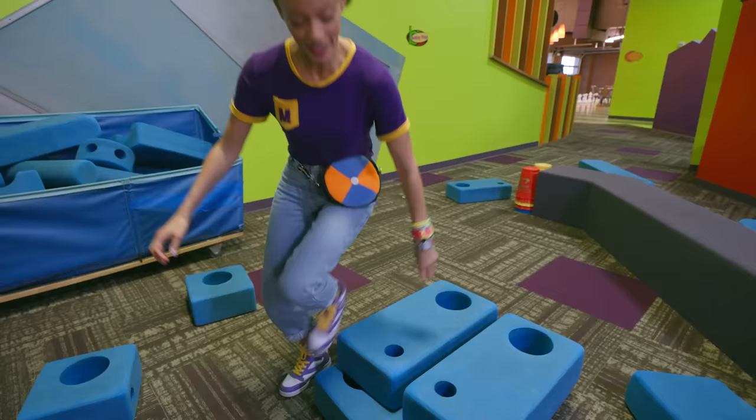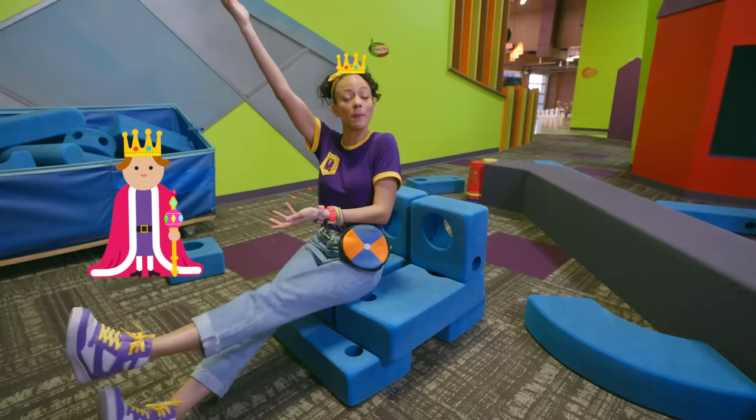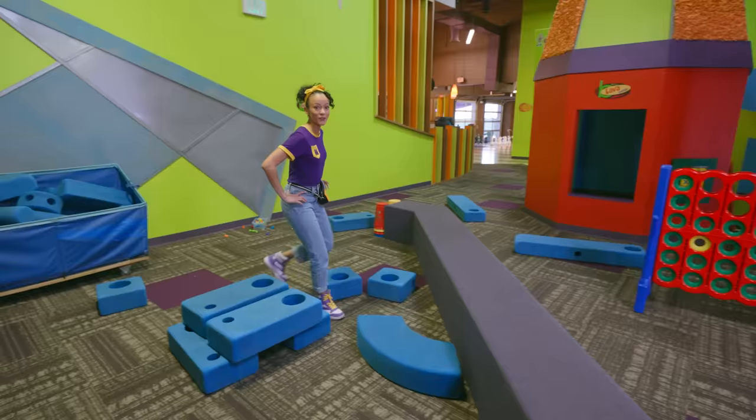Put this on it and this. Or it could be a throne. Queen Meekah. Wow, I still don't see anything for our science experiment. Hmm, maybe there's something over here.